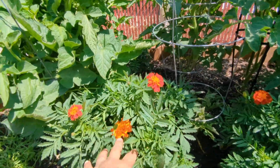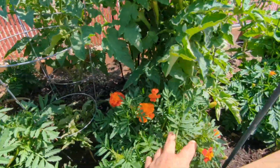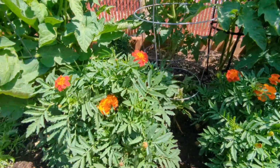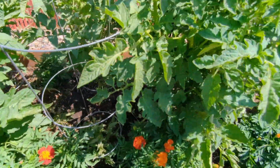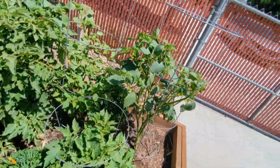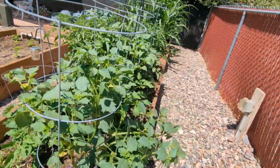I put in my marigolds that I grew from seed. I am so excited about these, you guys. They are so pretty. These are like the best marigolds I've ever seen, and I grew them from seed. When I bought them at the store, they don't look this good. So yeah, I'm really excited about that.